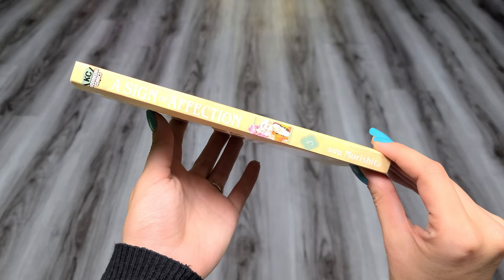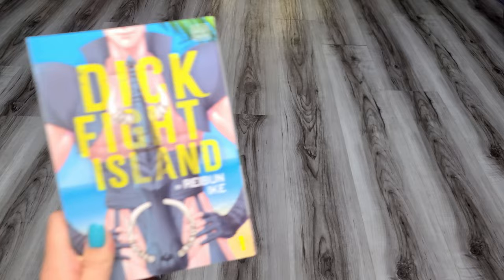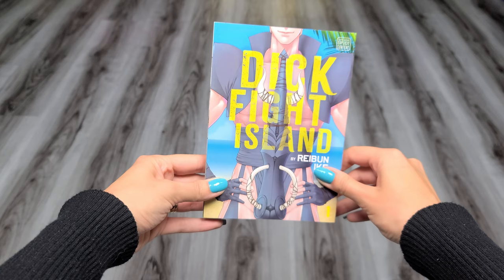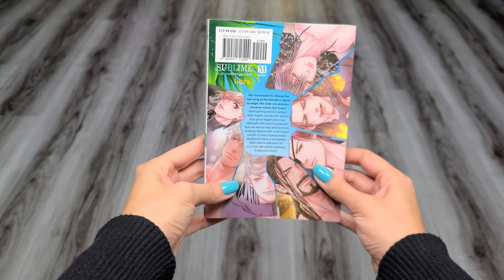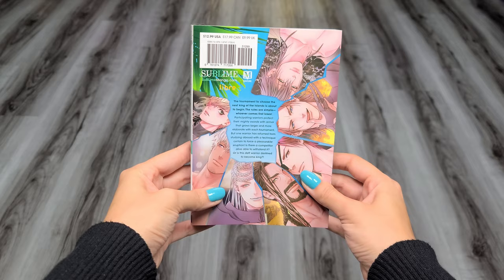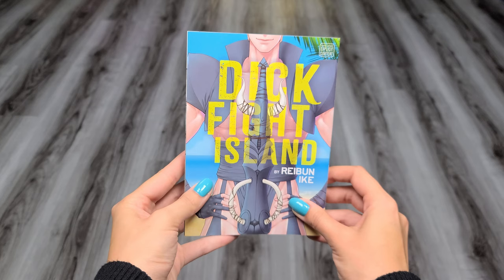Up next is the sublime publication Dick Fight Island by Reibun. If you like yaoi, then you need this in your life. This is out of stock everywhere, so I feel really fortunate that I'm able to haul this. It's about a society comprised of 8 clans, and every 4 years, each clan selects a male champion to represent them in a battle of endurance. Whoever comes last is declared the winner and earns the title of king.